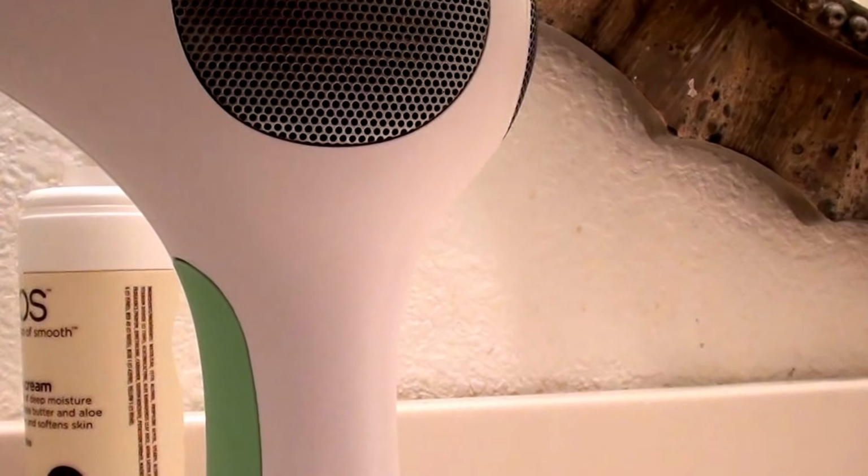Okay, let's start it up here. You have to press it against the skin. That unlocks it, and okay, my skin tone is light enough, and it's ready to go, ready to roll.